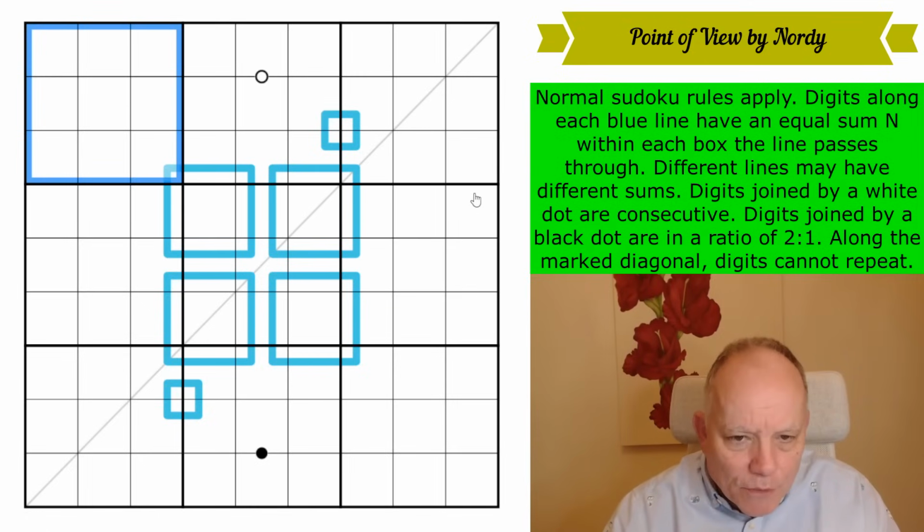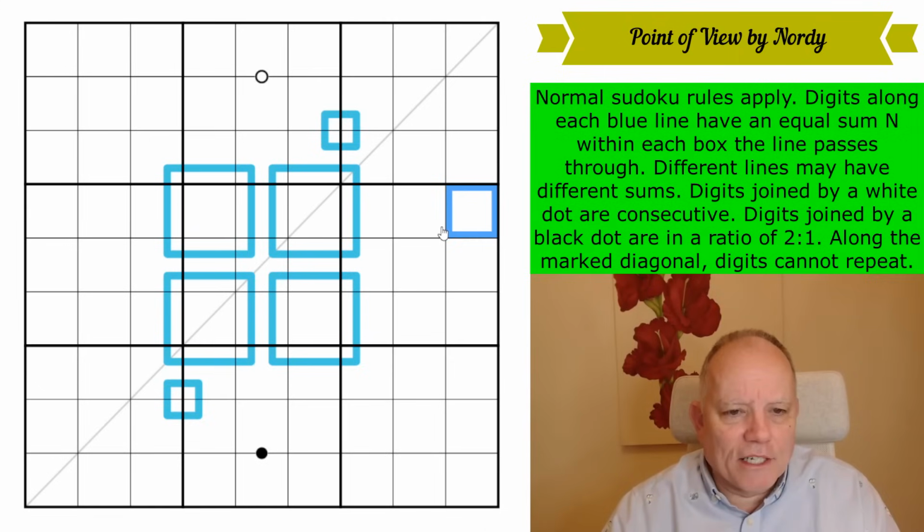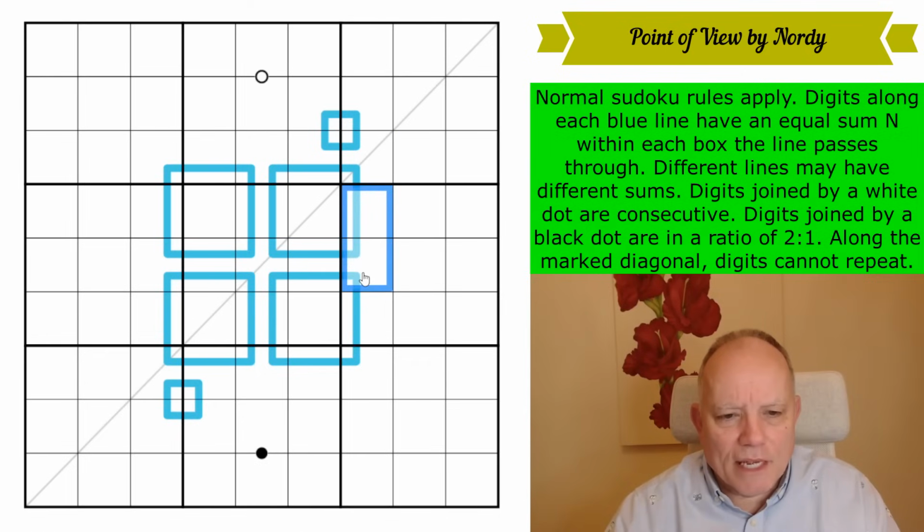Now, these lines, you will note, are not centered within the cells they pass through. And that's very deliberate so that we can see the different lines. So there is obviously a line going through those 4 cells, and those 2 must add up to the same as those 2. On this line, those 2 add up to the same as that one, which is the same total as those 2, and those 3. Equal sums lines rules. If you're familiar with those, you know what those lines mean.